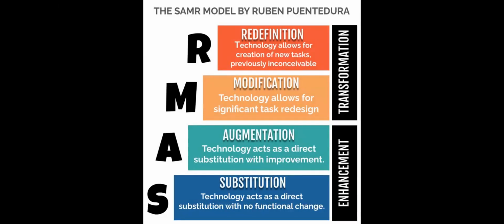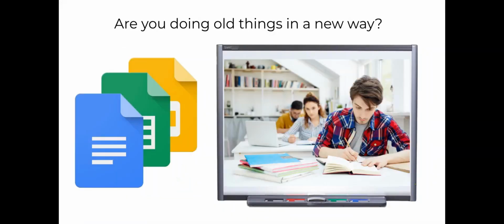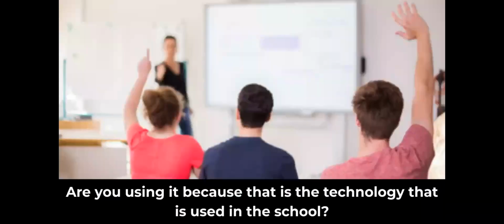Let's move on to SAMR. So SAMR, again, is an acronym that stands for substitution, augmentation, modification, and redefinition. And according to the video, when you are down here, you're enhancing education, and up here, you're transforming it. With substitution, you're using things in a new way. Again, classic example, using the smartboard instead of an overhead projector, or using Google Docs and slides and Google Classroom for writing and assignments. You might also be using technology just because it's what is required in your school, so there's not a lot of intention there.